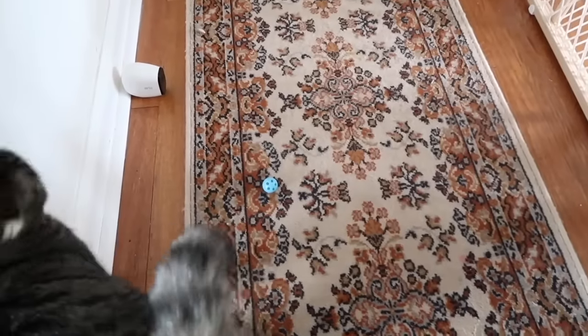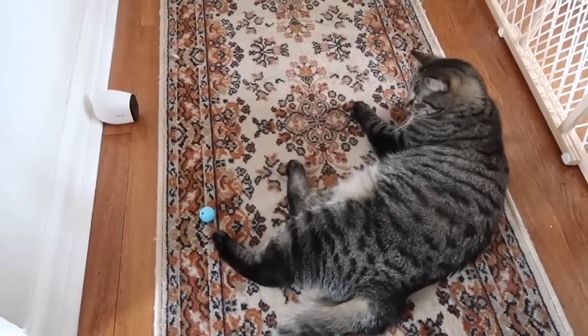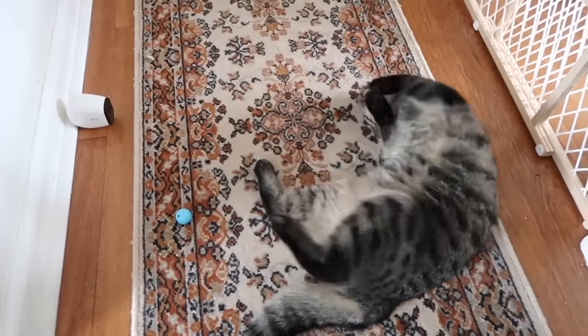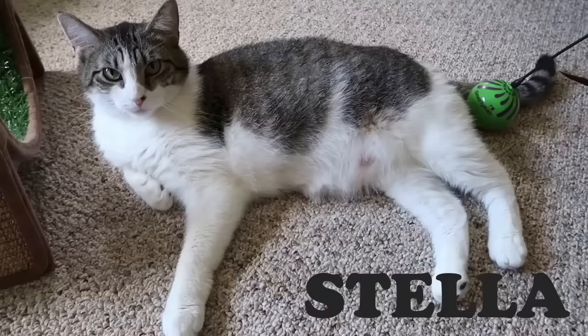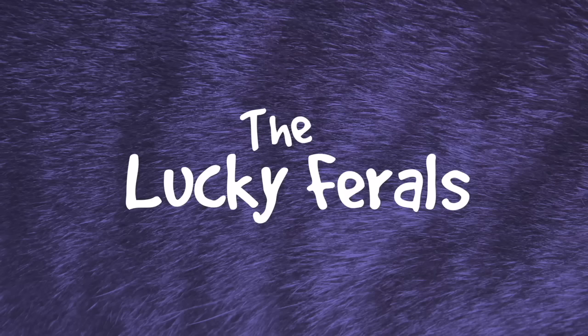Somehow, Simba got Boo's toy out of Boo's room. I don't know how that happened. Simba, how did you do that? Stella, Splash, Simba, Hydrox, and Boo. The Lucky Ferals.